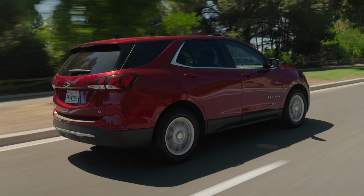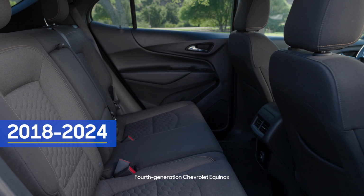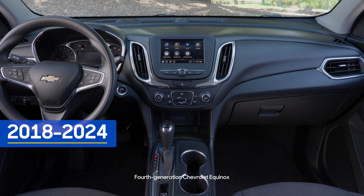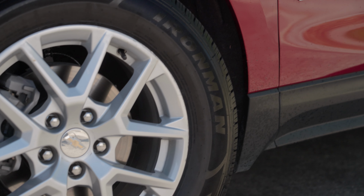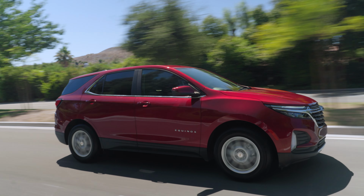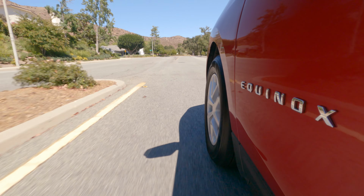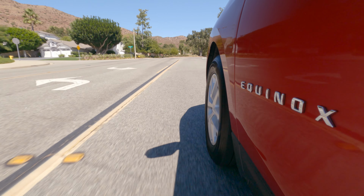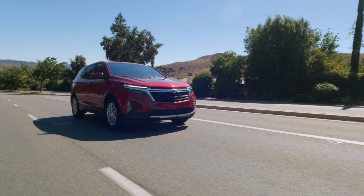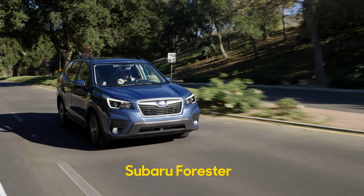The Chevy Equinox is a small SUV with space for 5. This version of the Equinox was sold from 2018 right up to 2024. You can get the Equinox with all-wheel drive in case you've got winter where you live. The engine options even included a diesel, which makes the Equinox unique for a small SUV, but no hybrid in this version, unfortunately.